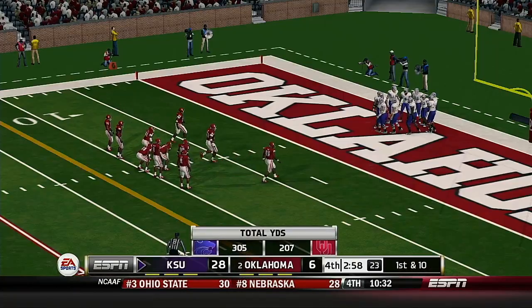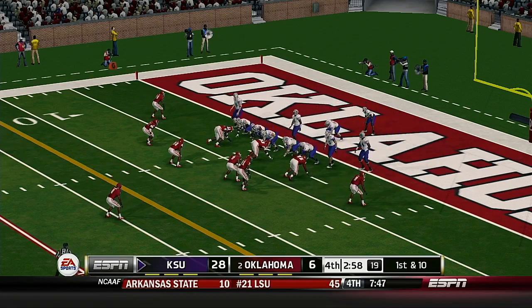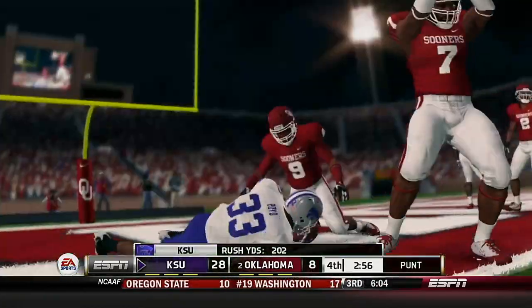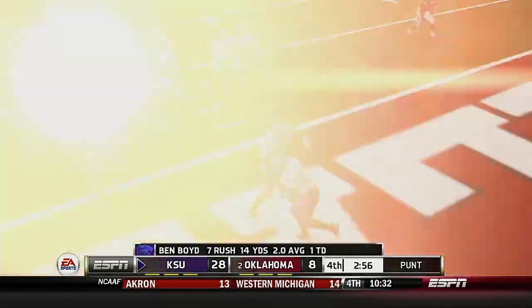Both teams are well aware that a score on this drive is going to create an almost insurmountable lead. This defense has really got to step it up and make a stop. Less than 3 minutes in the game. We've got a safety. The defense saw their opportunity. They got penetration and never really gave them a chance to get out of the end zone.